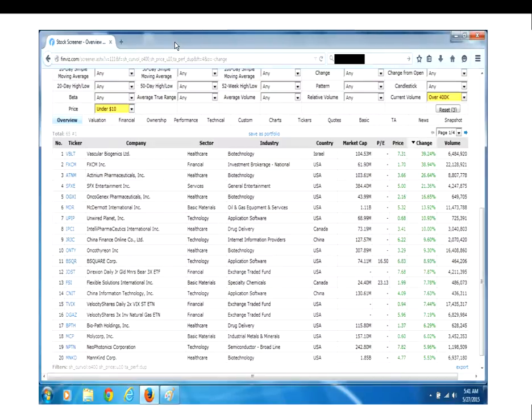FinViz is a free screener, FINVIZ.com. I like to just set the price to under $10 and the current volume to over 400K on their parameters. You just click on their screener, click on price, under $10, current volume over 400K. You can play with that. You don't have to do under $10. You can do under $3 or over $5, under $100, whatever you want.